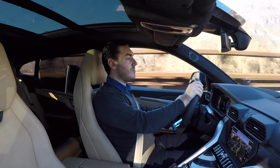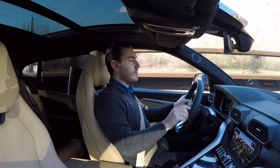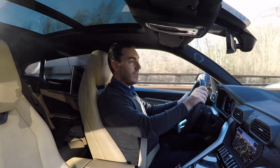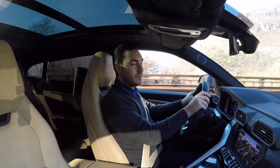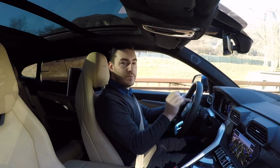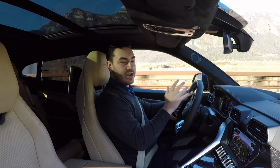Like most modern performance vehicles, the Urus has a series of selectable drive modes via this anima switch down here. You can select between sand and snow modes, but then also crank things up to Corsa, and that's where the car squats down, tightens up its suspension, weights up the steering and increases its throttle response. And it's at this point that it turns from family SUV to ballistic missile. It's like a freight train once it gets going.